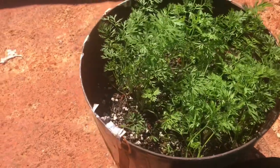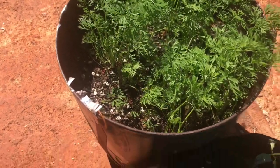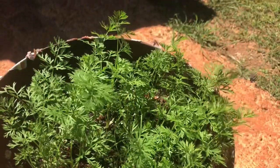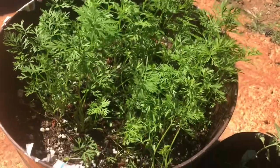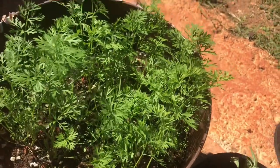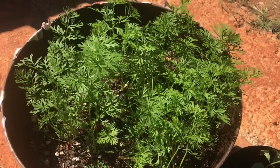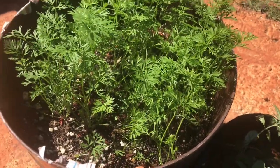Okay guys, so you remember the purple rainbow carrots I planted in the pot? Look how big they are. Because they're different colors, they're rainbow carrots. So we have purple, we have white, we have yellow, we have orange. I think those are the colors that came in the pack, hence the name rainbow carrots.